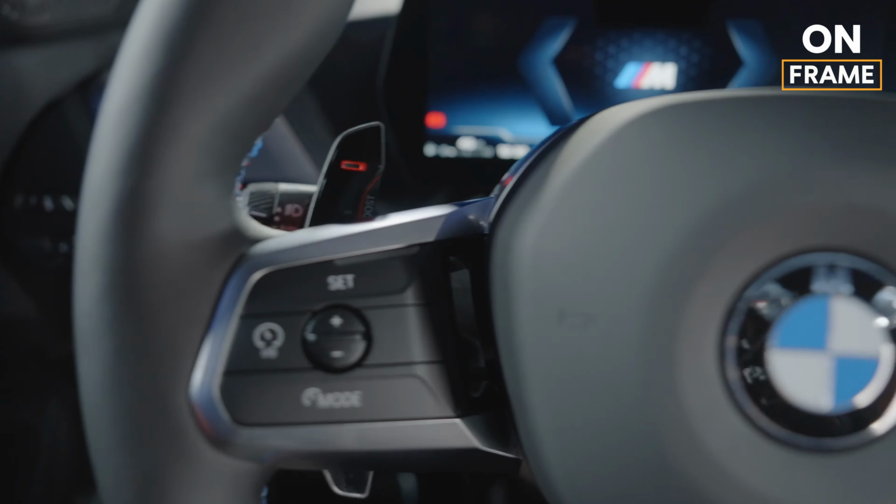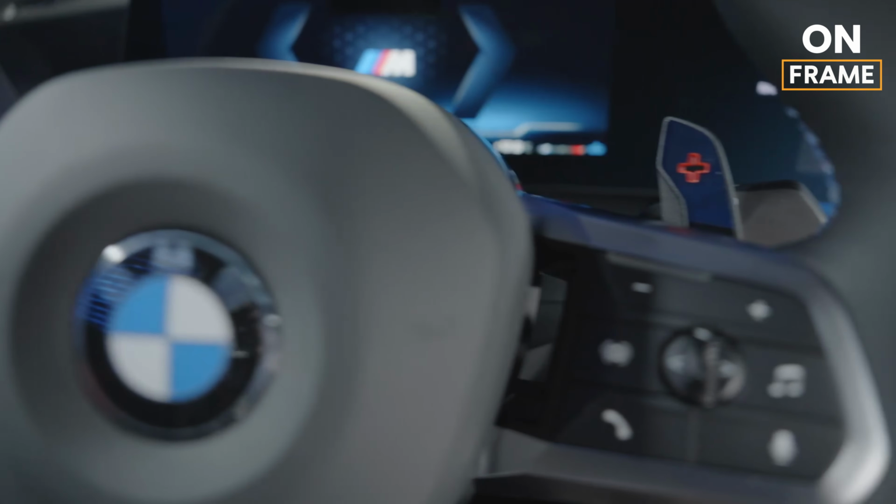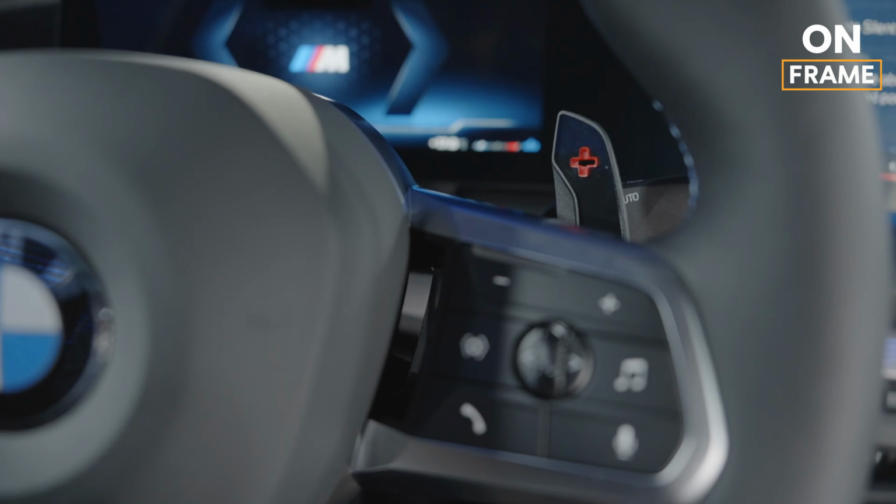The 2025 BMW 2 Series Gran Coupé offers a range of powertrains designed to cater to different driving preferences. The lineup includes the 218i with a 1.5-liter turbocharged 3-cylinder engine producing 136 horsepower and the 220i delivering 170 horsepower. For those craving more power, the M235i xDrive takes center stage with its 2.0-liter 4-cylinder engine, delivering an impressive 306 horsepower and accelerating from 0 to 60 miles per hour in just 4.6 seconds.